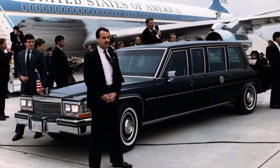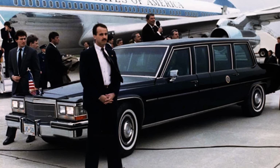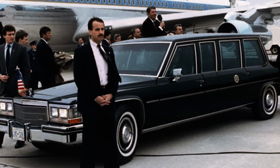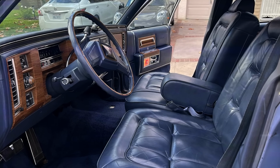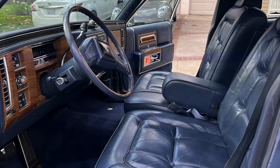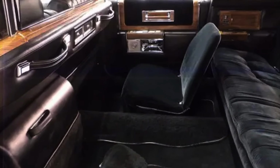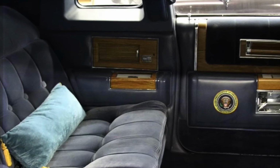To accommodate the considerable heft of its bulletproof glass and reinforced armor, the limousine featured advanced self-leveling suspension and enhanced braking systems. Inside, the vehicle combined elegance with functionality, showcasing dark blue velour seating and additional jump seats to accommodate up to 7 Secret Service agents, 3 in the front and 4 in the rear.